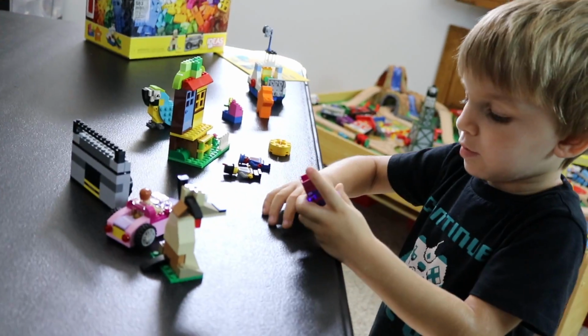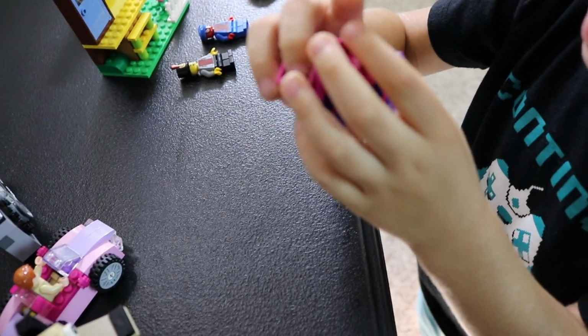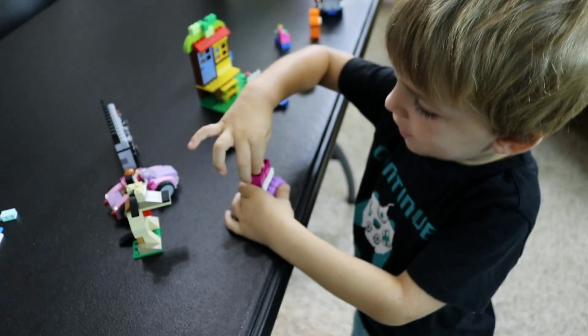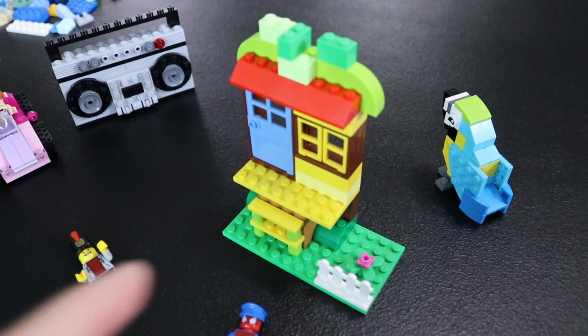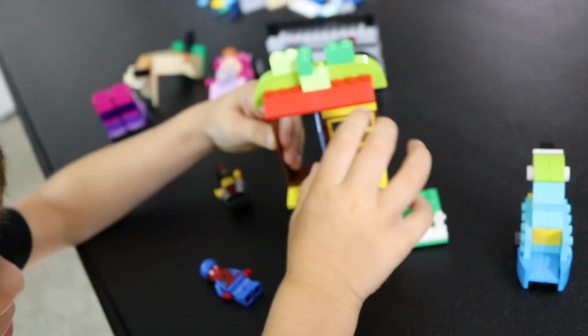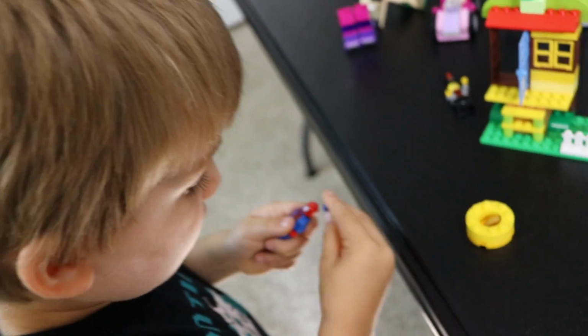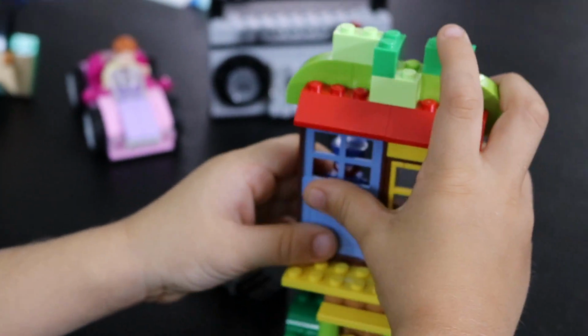These are too big for these guys. These are big roller skates. Yeah, they're probably too big for minifigures. Robots can fit in there. A robot? Yeah. I bet a robot could fit in there. Did you see this? This is the one thing Clark really hasn't checked out yet, the house. I guess it's not that interesting compared to some of these other things. Look at the police hat.